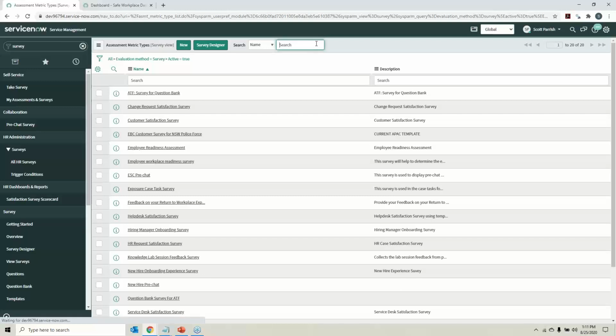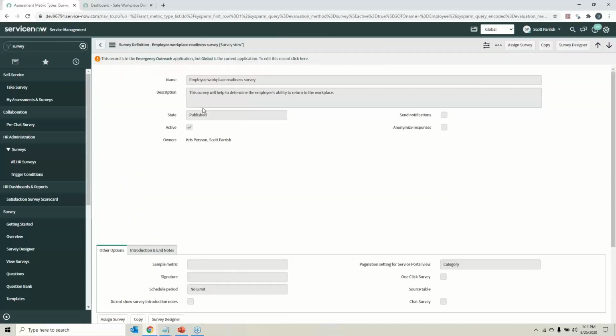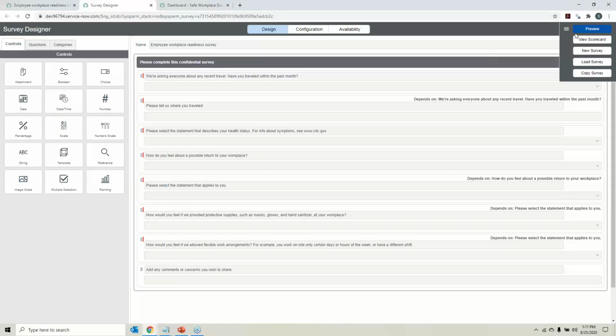Of course, like any of the ServiceNow surveys, it can be customized. We'll go ahead and look at it in the Survey Designer. And I apologize for the speed. This is a developer's instance from ServiceNow, so the speed might not be optimal. There we go.